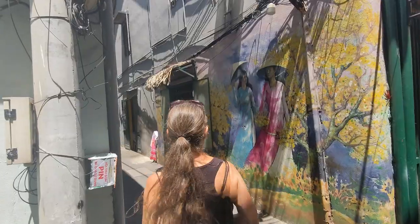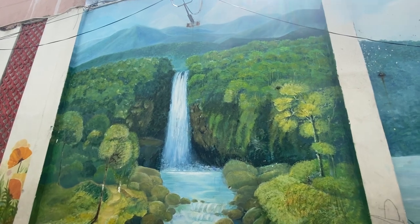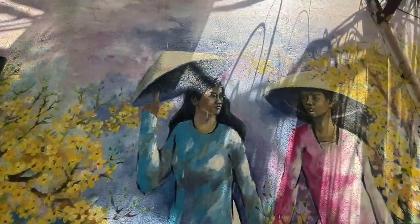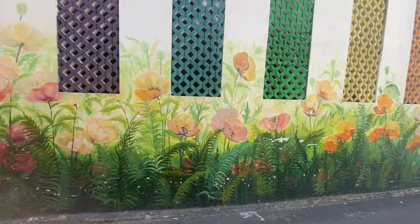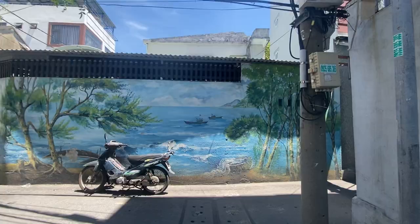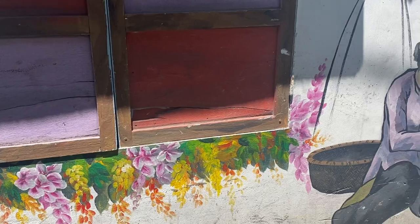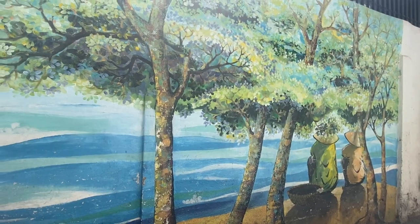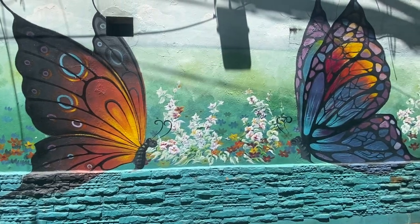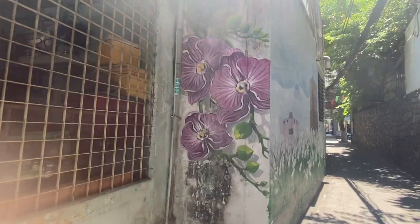What you will find as you pass through the entrance are murals on every one of these walls. Check this out. You can't turn around without seeing another one. Wow, these flowers right here. Beautiful, right? Since we are walking through a neighborhood, all of these murals are on houses. Make sure that you're respecting the privacy of the residents as you're walking through. There's murals everywhere around here.